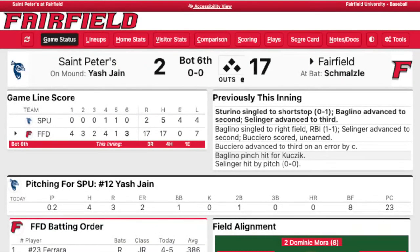The 0-1. Smallsley fouls that out of play into Rafferty Stadium. Falls behind quickly 0-2 right here. See if he can protect the plate. Smallsley looking to do anything to get on base here. That pitch misses high for ball one. Smallsley, one of the lone Stags who has not recorded a hit here today.